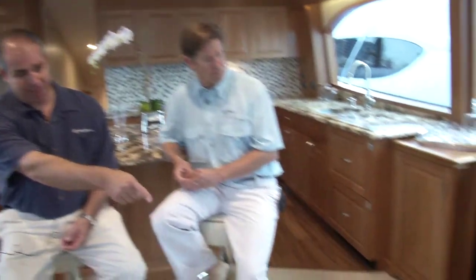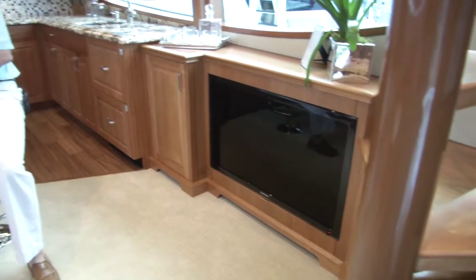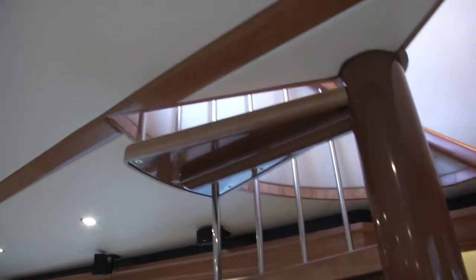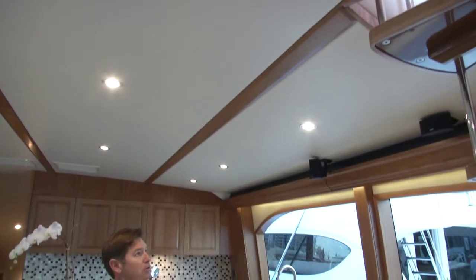If you notice at the bottom of each cabinet, it looks like furniture. We essentially put legs on the bottom of the cabinets to give it that home furniture feel. Very detailed cabinetry with the crown molding on the edge of the cabinets. If you look at the valance up along the top here, that's where your air conditioning discharges, and that's crown molding like you'd find in your house. You've got the recessed lighting behind there. Yes, rope lighting, LED lighting that's dimmable in both the salon and the galley.